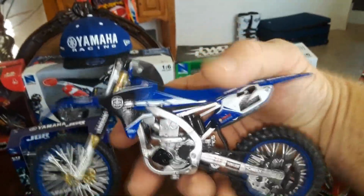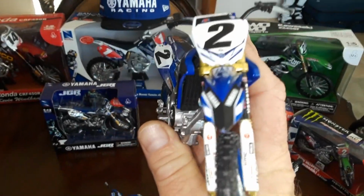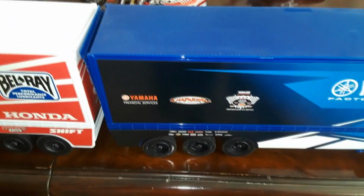Probably wondering what this is upside down. Cooper Webb. Yeah, he's on factory KTM this year, but let's take a look at this. This was his factory Yamaha bike. Detail is just beautiful. Alright, lost the stand for that one, unfortunately. Maybe we'll put it in the back of the truck. Oh yeah, it doesn't fit. Anyways, guys, let's move on to Kawasaki.